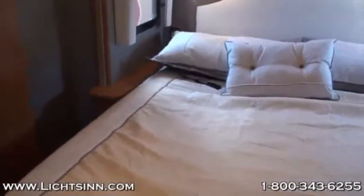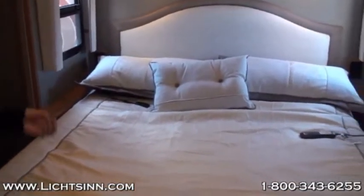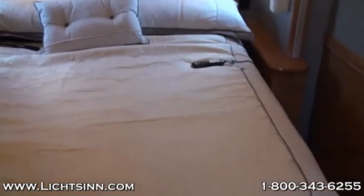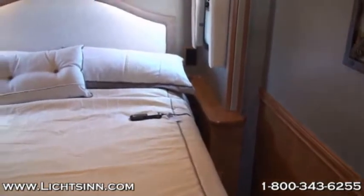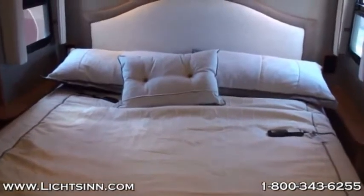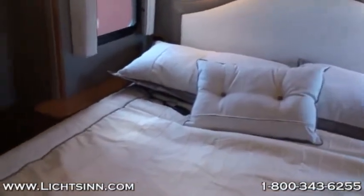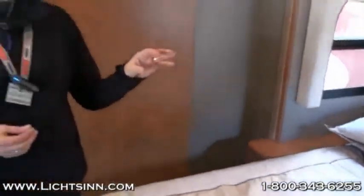Right. So again, the 32H will come standard with a queen inner spring mattress, which is exactly the same as the 35P. That's also what's standard in the 35P, the queen inner spring. Both of them, you can upgrade that option to go with the Ideal Rest Select Comfort queen style bed. The only difference is that the 35P has the optional king bed, whereas the 32H does not. The 32H being the shorter floor plan, it does have to be a queen size bed instead. So this is a full 60 by 80 inch queen.